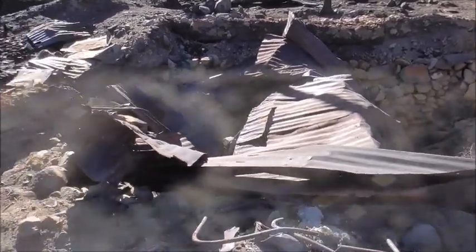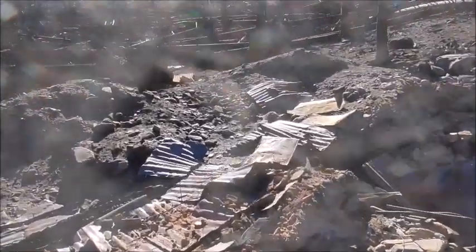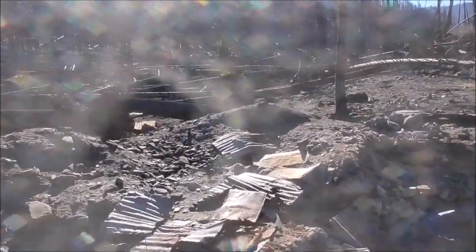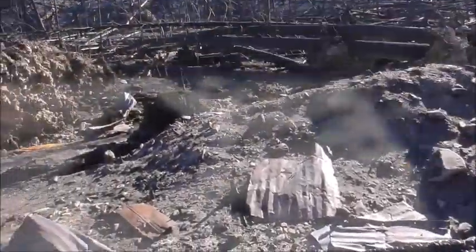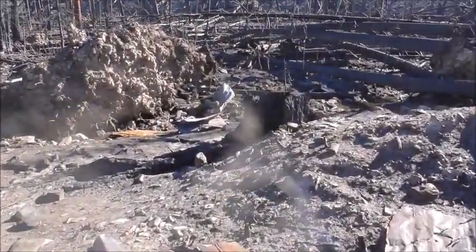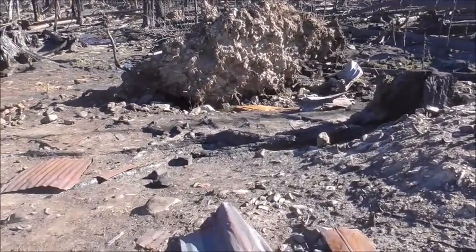The night this cabin must have burned was the night we got evacuated. 55-mile-an-hour winds. All these trees fell over the same direction, and some of the roofing tin is clear over there. Must have been something to see, but I'm going to miss these cabins.